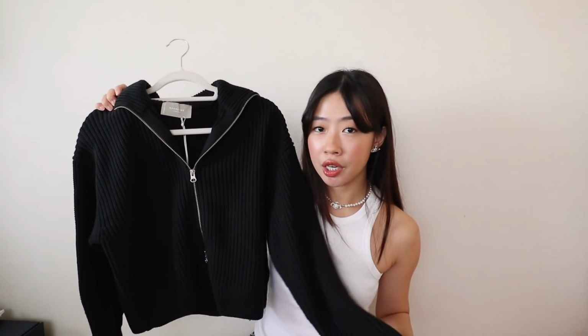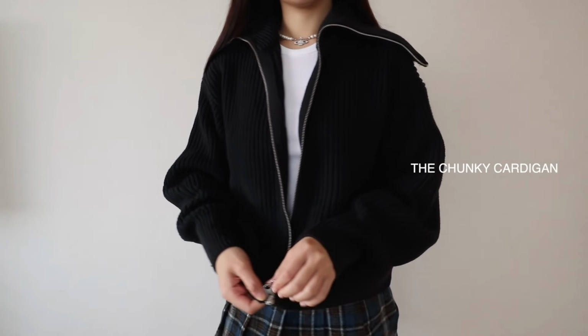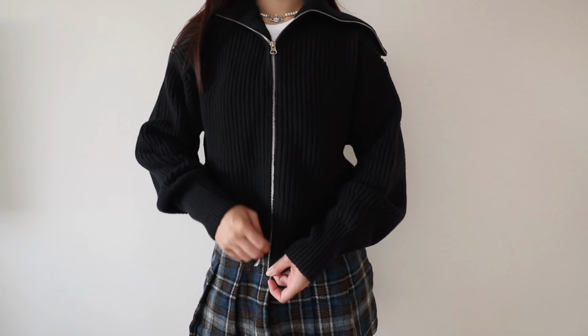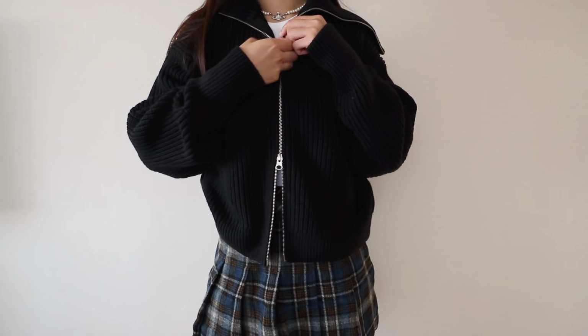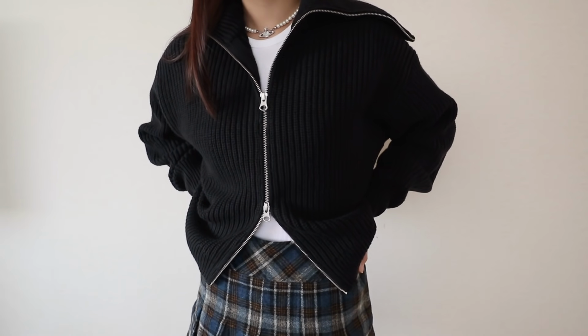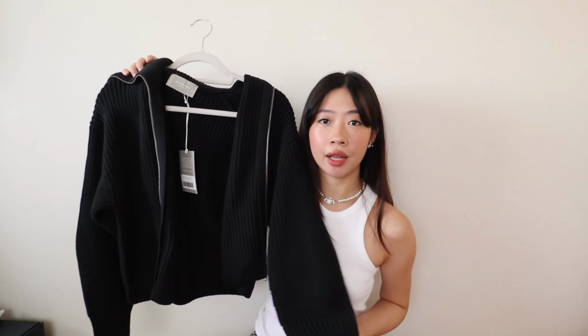I usually share my winter clothes with my mom and sister, and that is why I got this. I got it in a size large. It's this black chunky sweater, which is so freaking comfortable. I love how there's two zippers, so I can adjust it to any look I want. And I can also wear this as a cardigan. It's a bit cropped, which I love because it's still really flattering on.